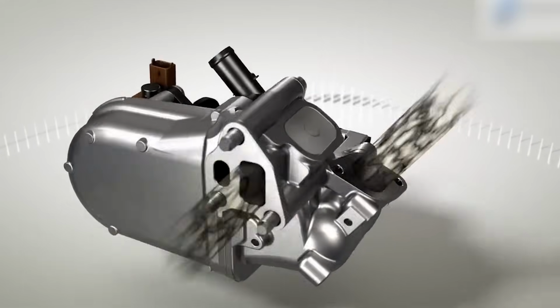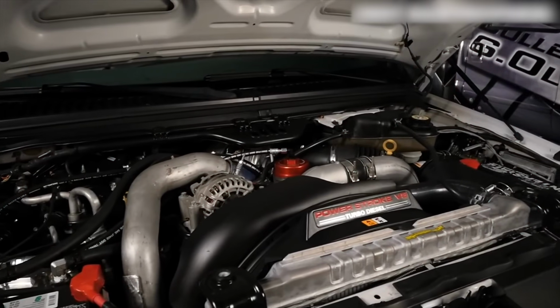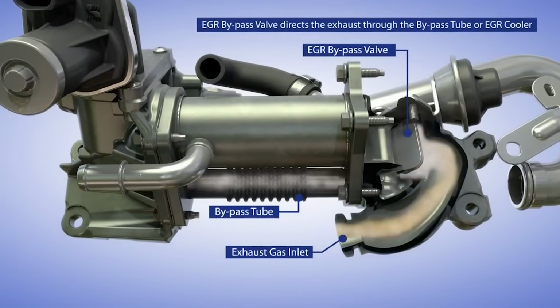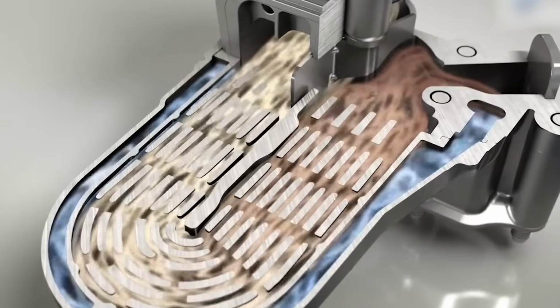Why does this happen? Fundamentally, the cooling system was undersized from the factory. Ford and Navistar knew about these issues, and the truck still shipped. The EGR system runs incredibly hot, and the stock cooler simply cannot keep up over the long haul.